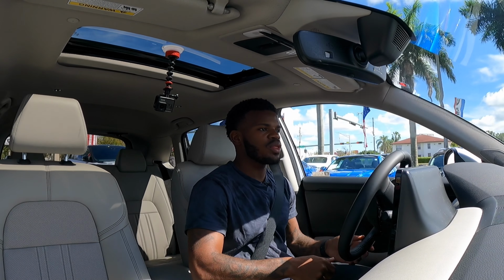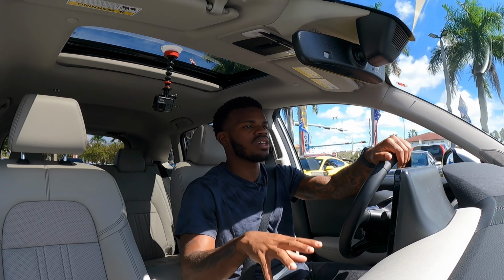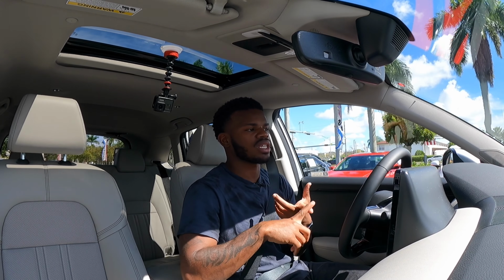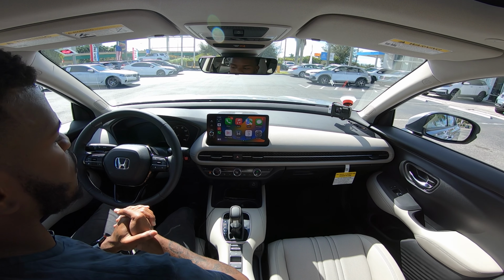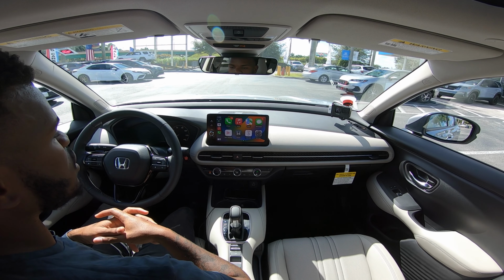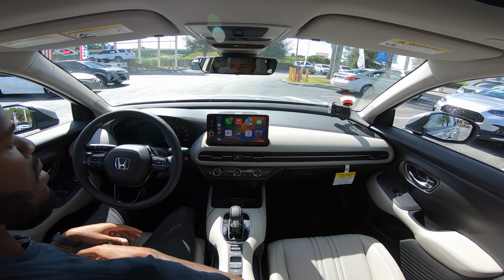Starting off in the 2023 Honda HRV, this is an all-new generation for 2023. Honda is basically changing up their lineup. They're offering more technology, newer style vehicles, and I think that's a good job for Honda. They're basically ramping up their production of vehicles here in the US. With that being said, let's talk about this interior.